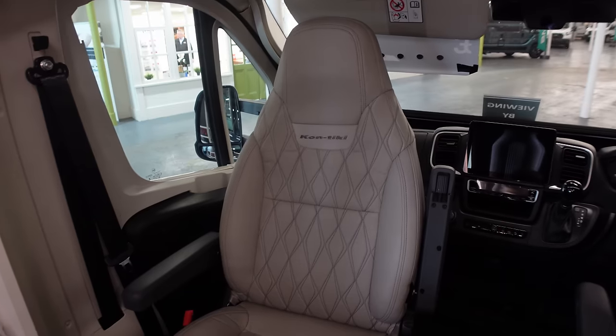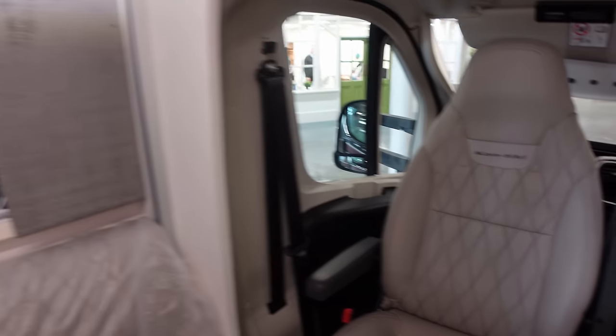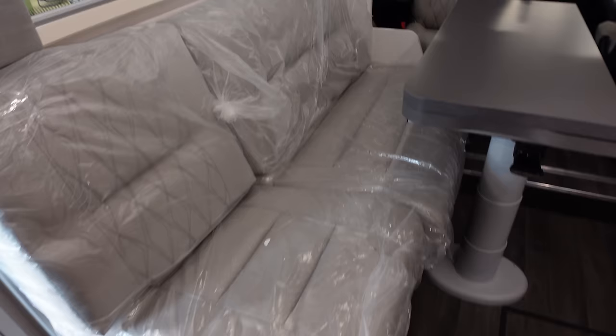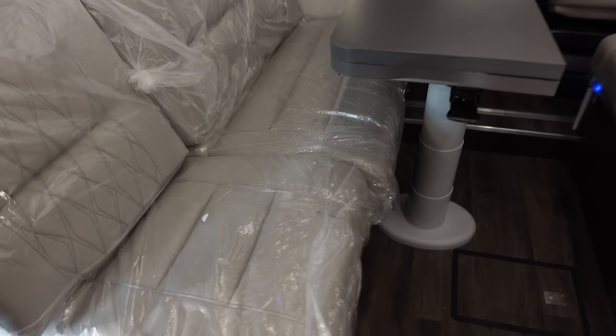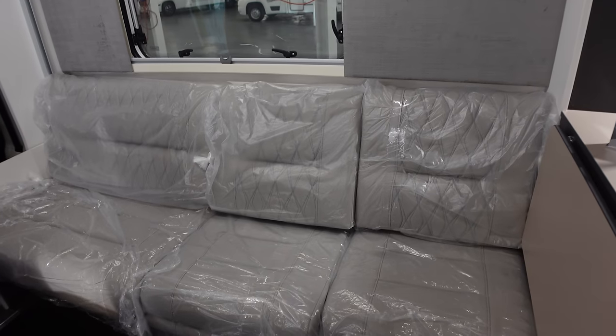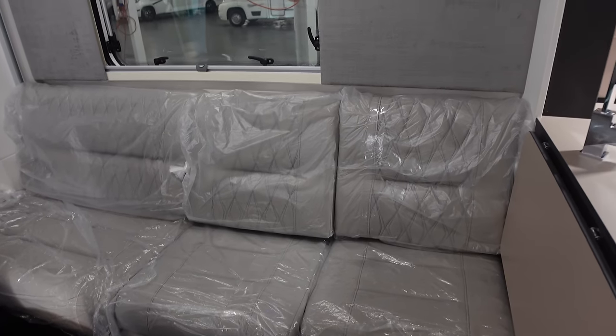Leather seats. Now this is quite a long sofa, this one, isn't it? Yeah, because it's quite a long van, isn't it? Yeah. So you've got quite a big sofa there and quite a long sofa here as well. So you've got like two seats. I think there's three travel seats here, if I'm not wrong.